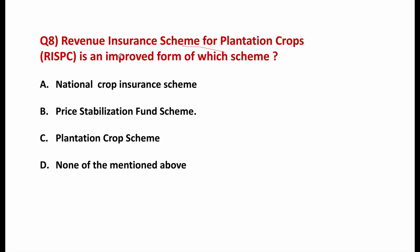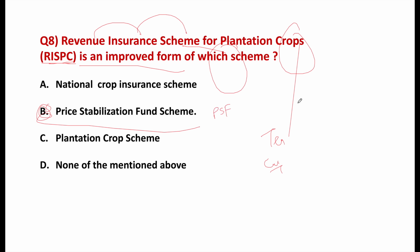Revenue insurance scheme for plantation crops is an improved form of which scheme? It is called RISPC in short, Revenue Insurance Scheme for Plantation Crops. What are plantation crops? Plantation crops are like your tea, your coffee, your tobacco. All of these are plantation crops. Now remember that it is an upgraded version of Price Stabilization Fund scheme, which is called PSF. Remember that this is only for plantation crops. You can't avail it under Pradhan Mantri Fasal Bima Yojana. It is also crop insurance, but this is not for plantation crops. Is it clear? For plantation crops, you have something known as RISPC.